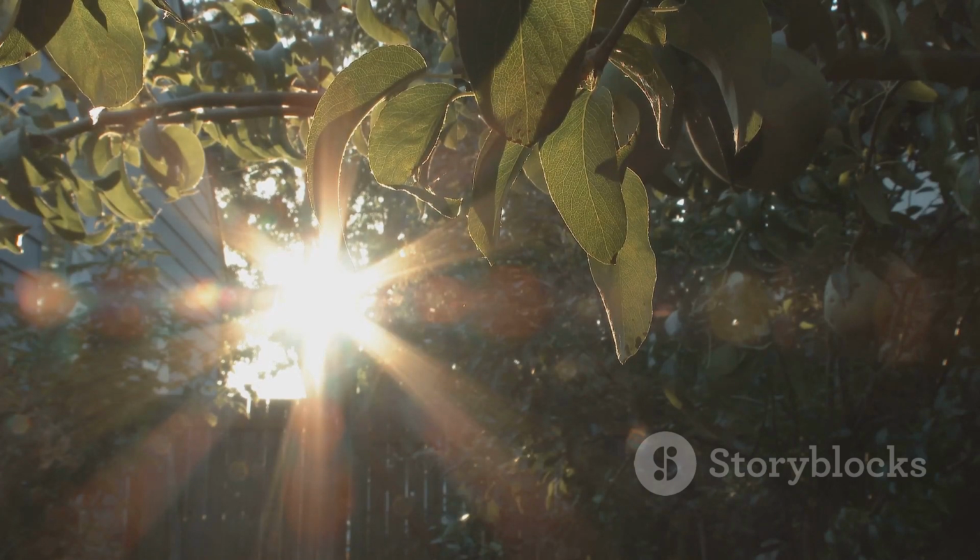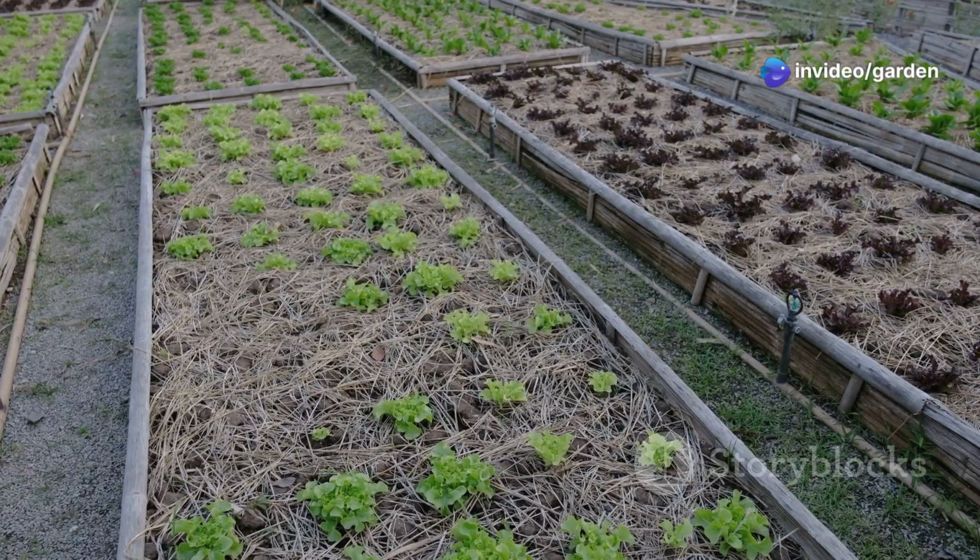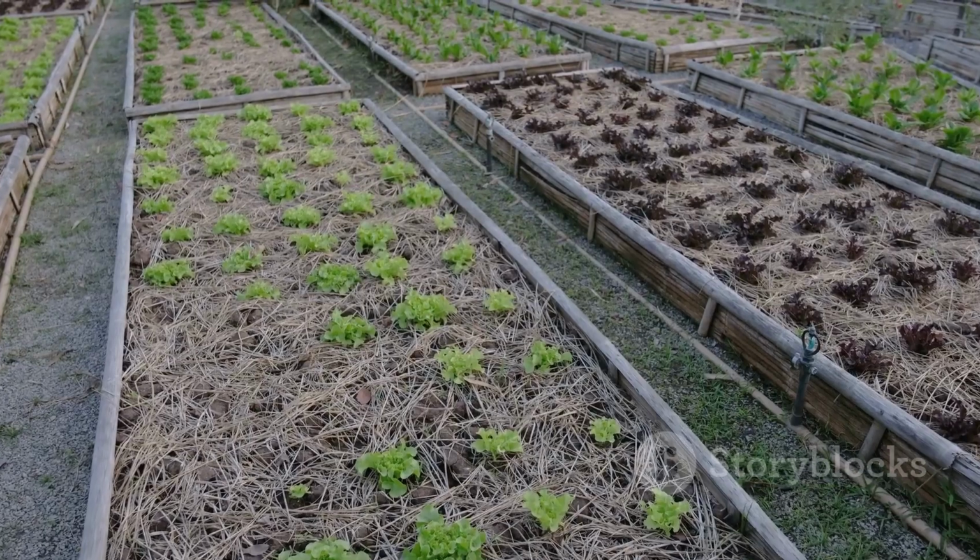This information will help you decide where to place sun-loving plants, and where to tuck in those that prefer a bit of shade. It's a good idea to group plants with similar water needs together.